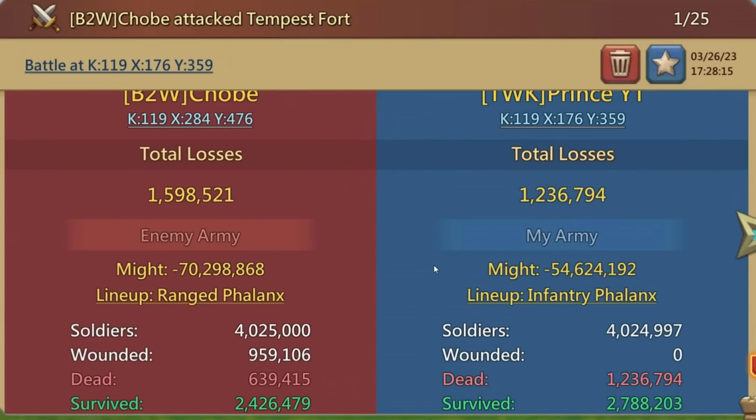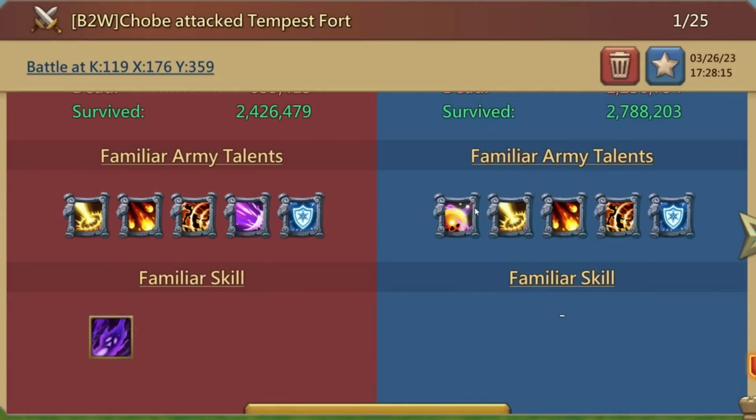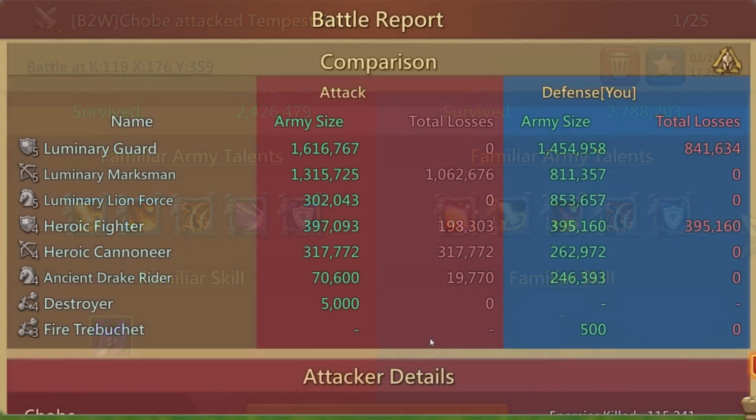And let's take a look at the report. They came at me in the range phalanx, and there's a beautiful defense there, 1.59 to 1.23. It's a really convincing win, which is really nice. They did Blackwing, unfortunately, and here is the lineup of familiars both of us use. So you can see I had the intent to go range front, hence the range shield familiar in my march, but I had to adapt to the march that was coming in.